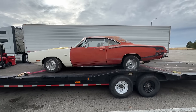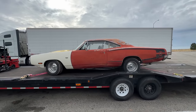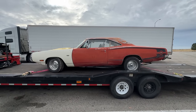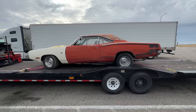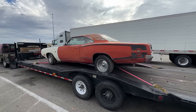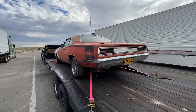You know, the car needs to come up a bit in the front and go down a bit in the rear, but I love this car. I am so ecstatic. Right now, I don't even know if I care about any of my other cars. This is an absolute dream.